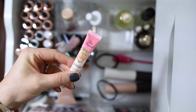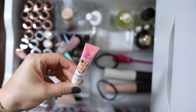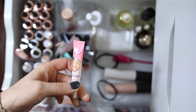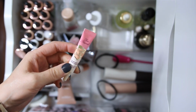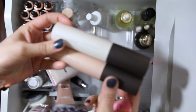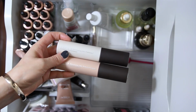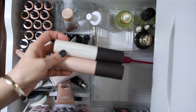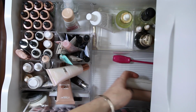This is the Too Faced Primed and Peachy Cooling Matte Skin Perfecting Primer. I've never actually used this, but I want to try it, even though it says it's matte. But I'm gonna keep that. It's just a sample. These are the Skin Perfectors from Becca. So I already went through these in my Illuminator, my liquid highlighters video. So just check that video out.